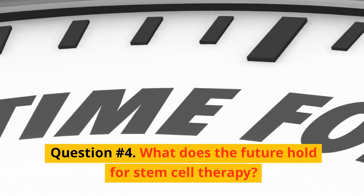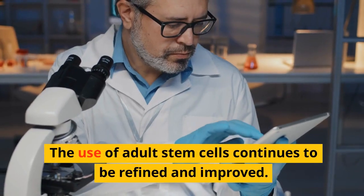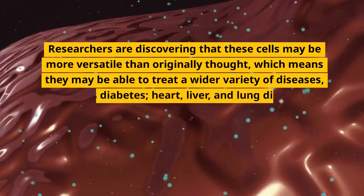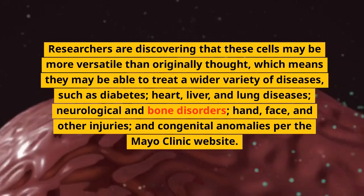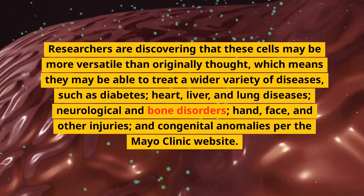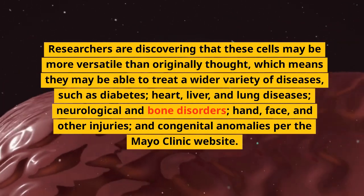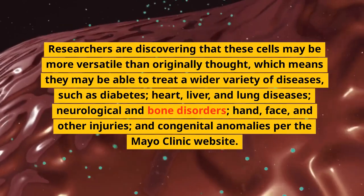Question number 4. What does the future hold for stem cell therapy? The use of adult stem cells continues to be refined and improved. Researchers are discovering that these cells may be more versatile than originally thought, which means they may be able to treat a wider variety of diseases, such as diabetes, heart, liver, and lung diseases, neurological and bone disorders, hand, face, and other injuries, and congenital anomalies per the Mayo Clinic website.